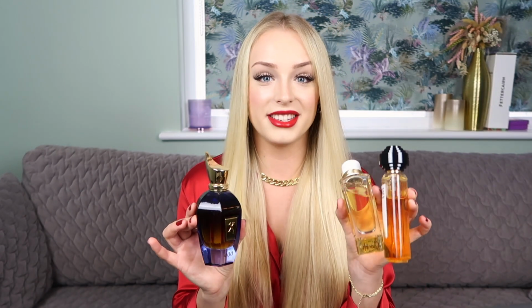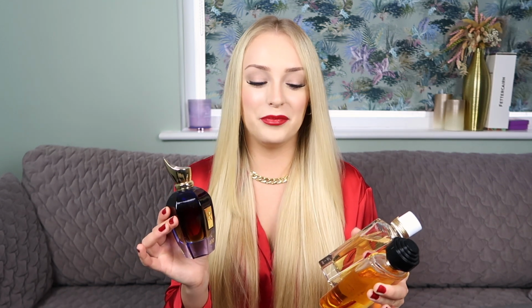So these 3 fragrances are the ones that are left, and I really don't know which one to pick. I would love to say this one, but this one isn't so versatile. It's more winter, autumn kind of wear. So it has to be between these 2.